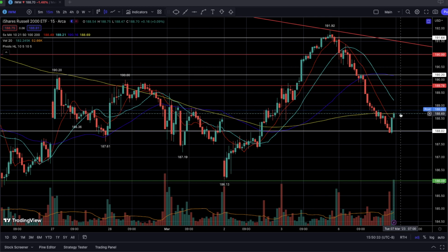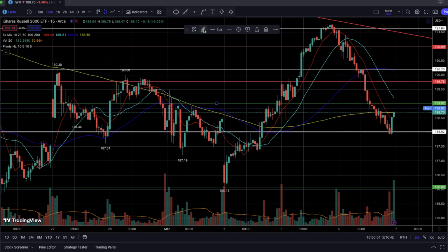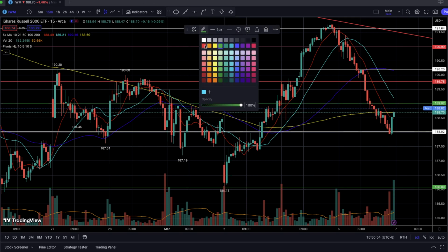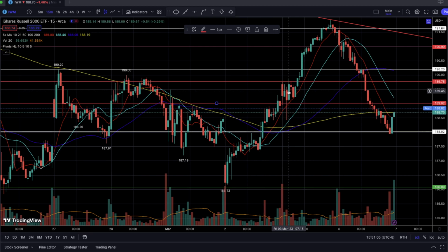Even during after hours, we're still seeing the price continuously getting bid up slowly and slowly and slowly to the upside. And eventually tomorrow, I want us to see a retest of 189, which is another 15-minute intraday level of resistance. Now, obviously, in the past, it was used as a level of support, but since we are now below it, it is now a major level of intraday resistance, just like we saw back on Thursday and on Friday.